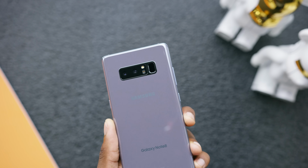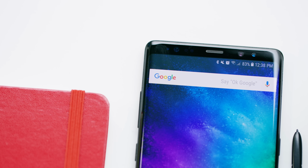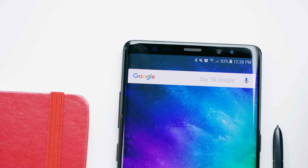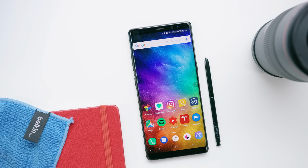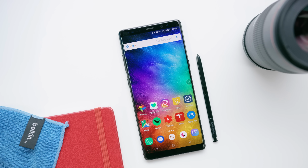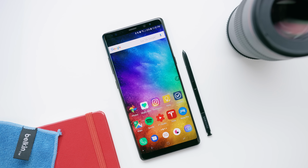So Samsung's build quality has been on point for a while now. This is a refinement of last year, which is a refinement of the year before that and the year before that. But you can see the display melts over the edges of the sides and gets pretty damn close to the top and bottom bezels. It's not bezel-less, but I'd say that 83% screen to body ratio is very 2017.